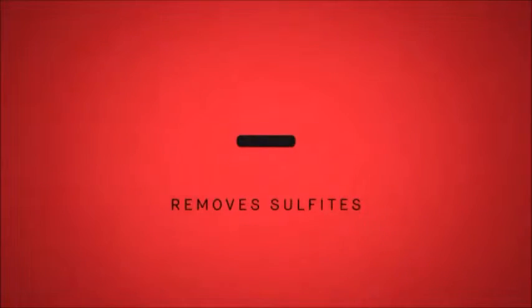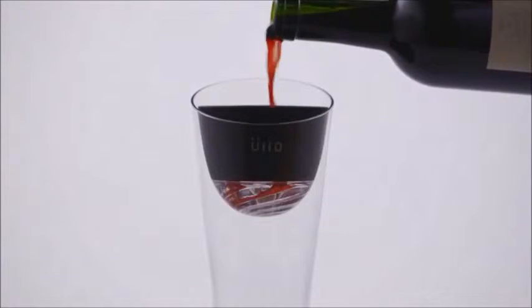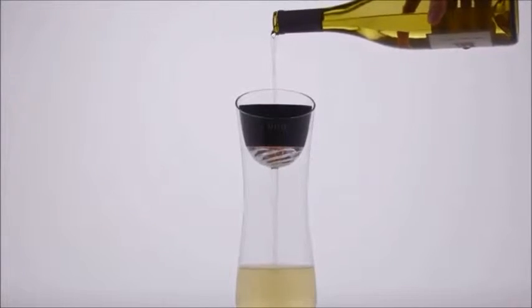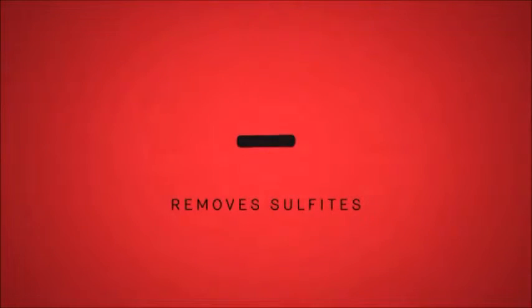This is how Üllo works. You pour your wine through, and the sulfites are retained on a filter material while everything else in the wine just flows right past, completely unaffected. That's selective sulfite capture, and it's important because we want to maintain the original taste and character of the wine and only remove that one thing, sulfites.